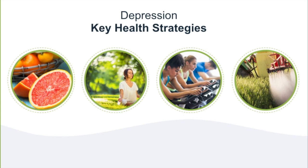We know that as far as exercise goes, when you exercise, neurochemicals called endorphins are produced in the brain's hypothalamus and the pituitary gland. Endorphins are your body's natural opioids, or your mood enhancing pain reduction hormones, and these have been studied since the 1900s for depression.